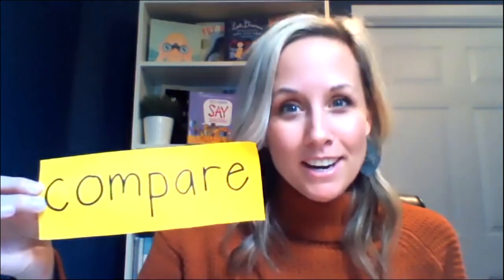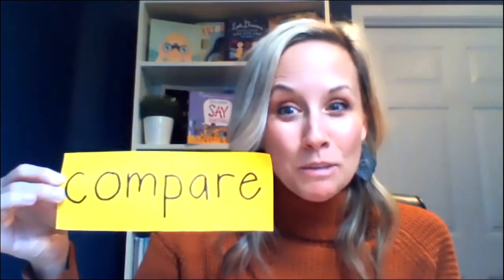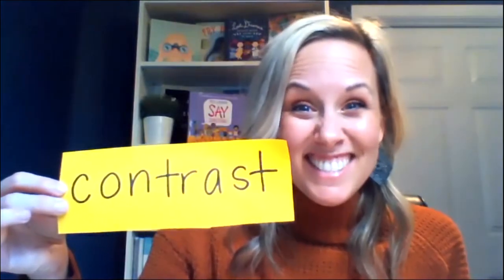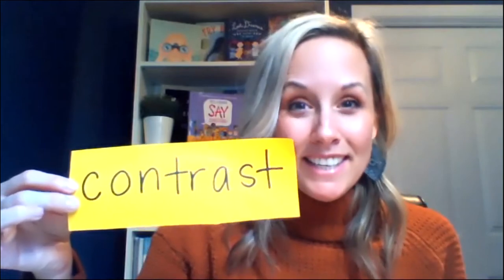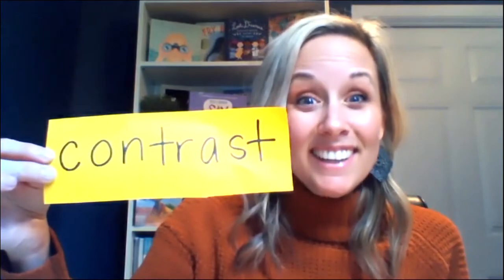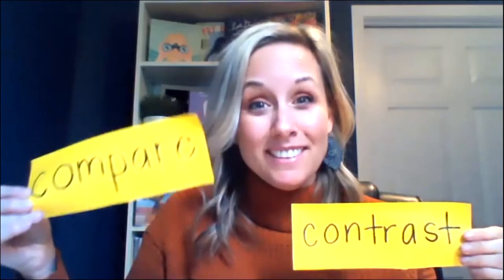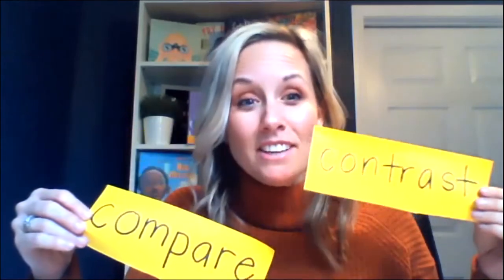Compare. To compare things means to take a look at what's the same about these things. How are they similar? When you're comparing, you're finding things that are the same. We can also find things that are different. That means we're contrasting. Say contrast. Contrast. So this week, we're going to spend a lot of time together working on compare and contrast, finding things that are the same and finding things that are different.